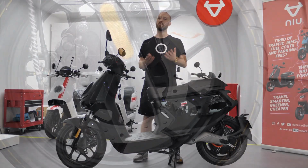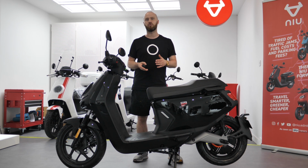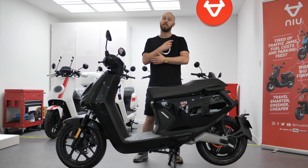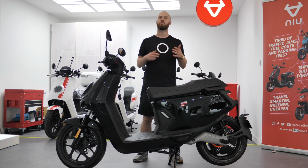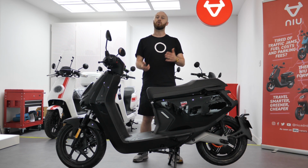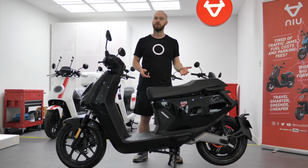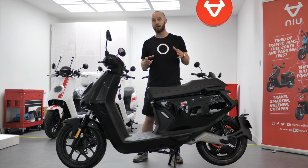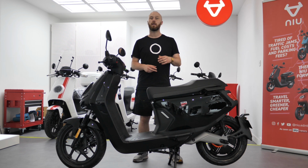The range is slightly different between the two models. So the standard version, you get up to 45 miles in range, and the extended, you'll get up to 55 miles. Having two versions also means that if you passed your driving test before February 2001, you can ride 50cc mopeds on your car license without having to do a CBT or any extra training. So if you fall within that category, you can just jump on the standard range and off you go.